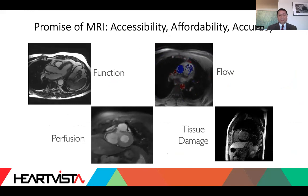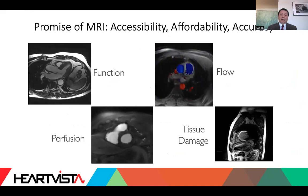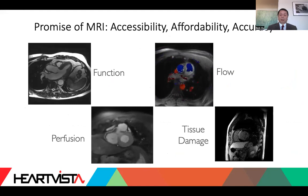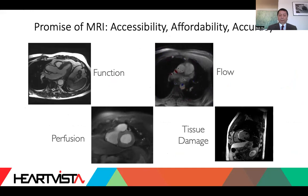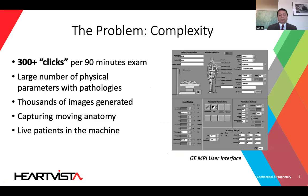So what is the promise of MRI? Well, the idea of a one-stop shop so that we could evaluate all aspects of the cardiac function has long been the goal of cardiac MR. And we would like to provide this in an accessible way, affordably, and with a high degree of accuracy. So what stops us from doing this? Well, the problem is complexity. There are upwards of 300 clicks needed for a cardiac examination to tune all the necessary imaging parameters. And this typically then leads to scan times that could be upwards of 90 minutes per study.